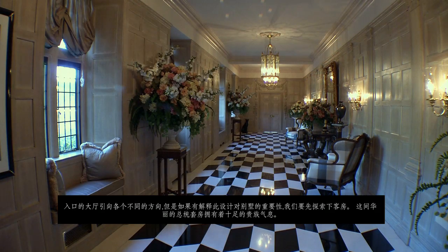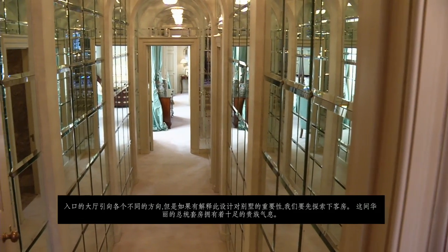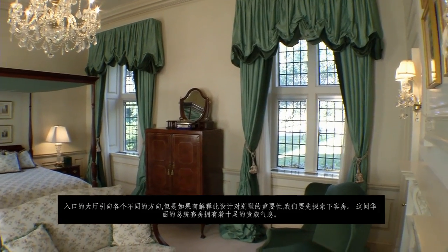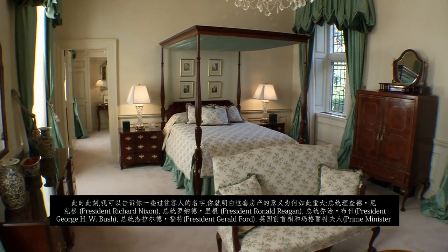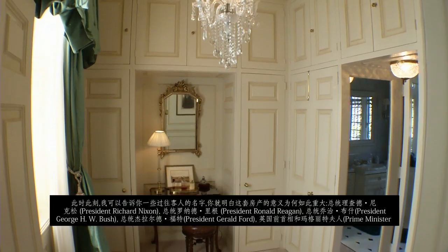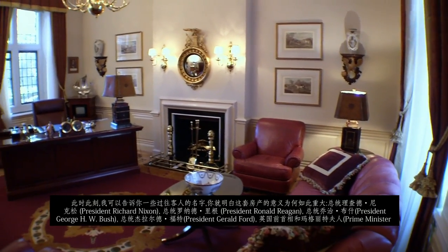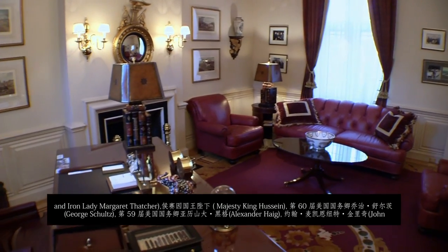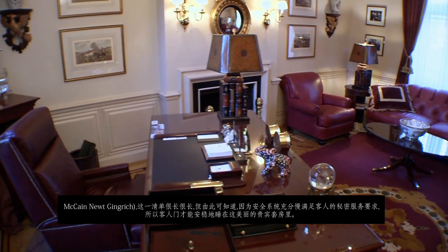The entrance hall leads in many different directions, but to better explain the significance of this house, we will first explore the guest suite. This beautifully appointed VIP suite has everything any visiting dignitary would require. I should at this point reveal the names of some of the guests, and you'll understand the significance of this estate. President Richard Nixon, President Ronald Reagan, President George H.W. Bush, President Gerald Ford, Prime Minister and Iron Lady Margaret Thatcher, His Majesty King Hussein, George Shultz, Alexander Haig, John McCain, Newt Gingrich. The list goes on and on.